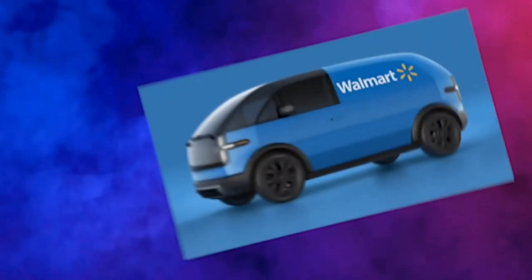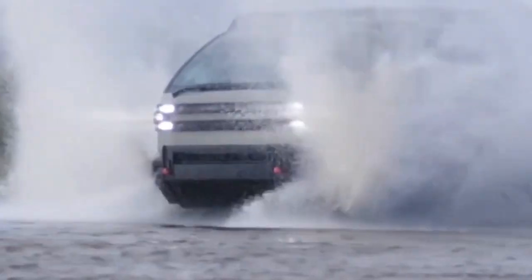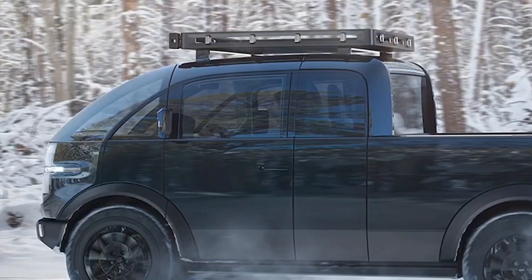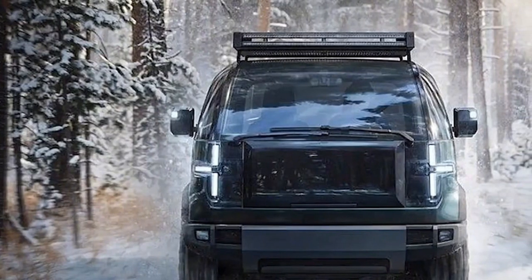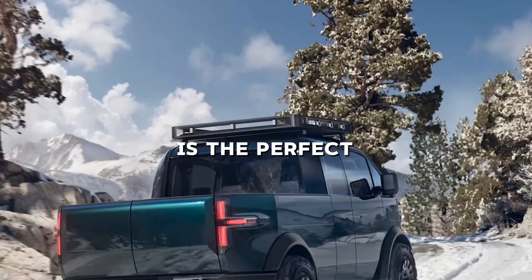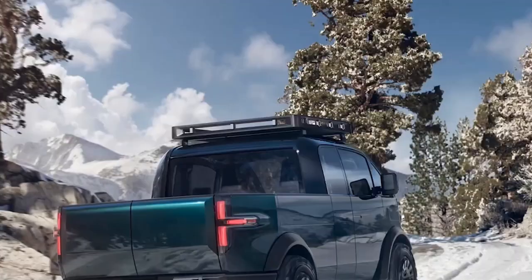Whether you're transporting tools, camping gear, or anything else, you can arrange the bed to meet your individual needs thanks to its modular architecture. Not only that, but you may work or play day and night thanks to the Canoo's lit truck beds. Outdoor enthusiasts will find that the Canoo is the perfect buddy when it comes to playing. It's ideal for camping because of its modular structure.